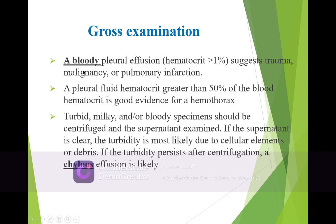Gross examination may also reveal a bloody pleural effusion. A hematocrit of 1% suggests trauma, malignancy, or pulmonary infarction, if you calculate the hematocrit. A pleural fluid hematocrit greater than 50% of the blood hematocrit is good evidence for hemothorax. So bloody pleural effusion is one terminology, and another terminology we use here is hemothorax.